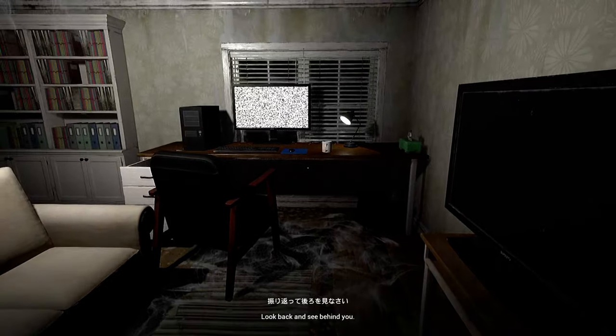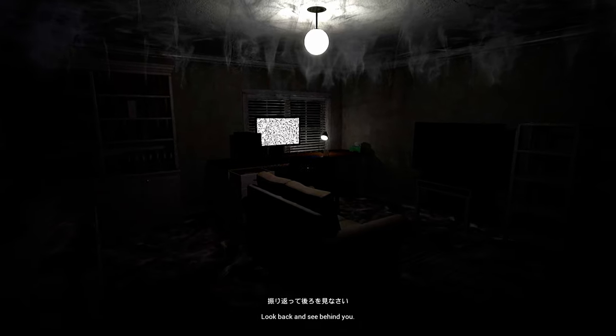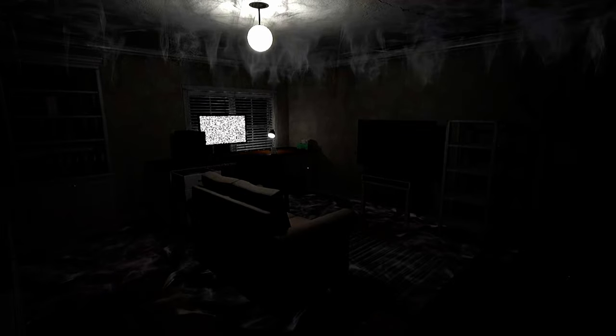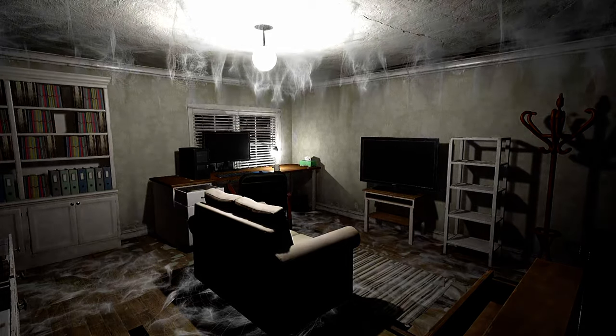Oh! Look back and see. Behind you. Look back. I'm not. My back is to the wall. I'm not turning around. There's a wall behind me. I'm not the kind of guy to look behind me. It's just not me. The game really said, I don't care if you don't turn around. I'm still coming for you.